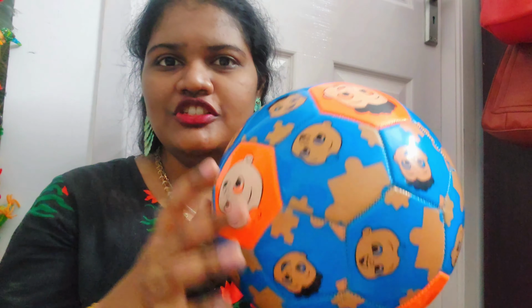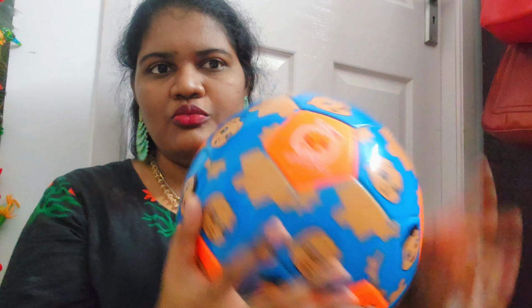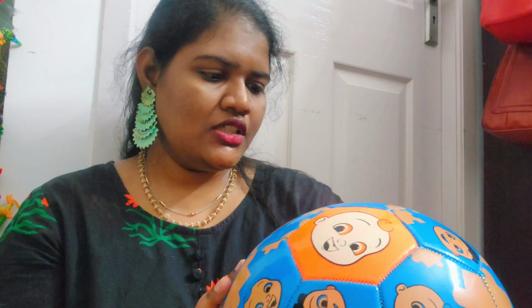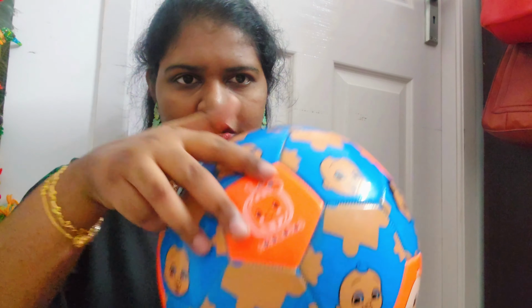Last but not the least, I got this ball. It is such a good stress buster, and look at the colors, the blue and neon orange makes it so bright. So I'm gonna play this during my free time. The MRP price of this ball is 799, but the offer price is 713. So this was also purchased today.